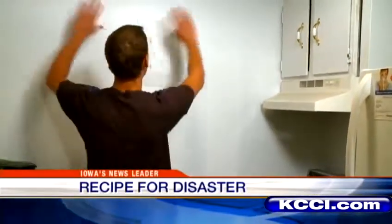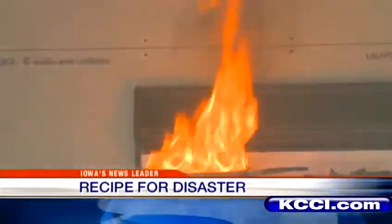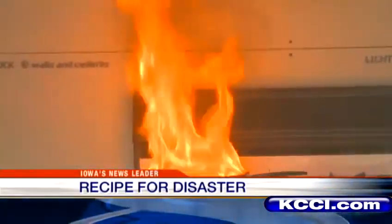It was horrible. I mean, all the walls are black. In no time at all, a cooking fire can turn your kitchen into an inferno. But what do you do if it happens to you? Most people panic if they find a grease-filled pan on fire.